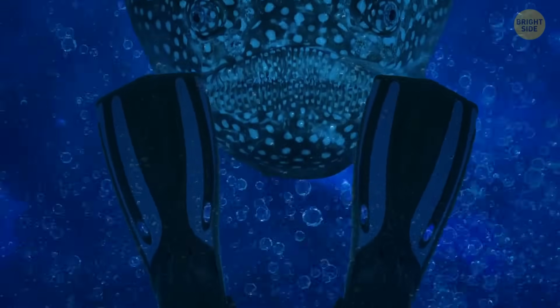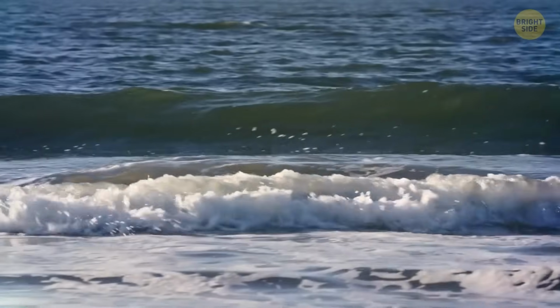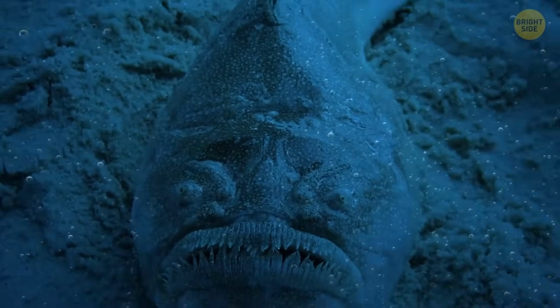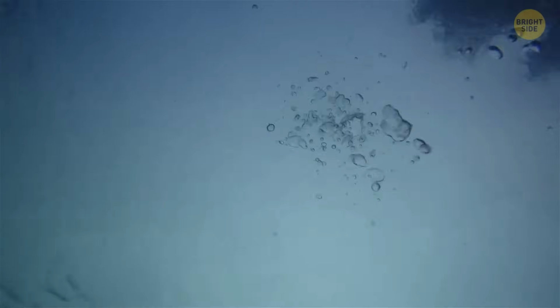Oh my, what's that terrifying face half hidden in the sand? That's the northern stargazer. You can meet this fish in the eastern United States. It buries itself in the sand until unsuspecting prey gets near. Then, the nightmarish creature electrically shocks the poor animal and dines on it.